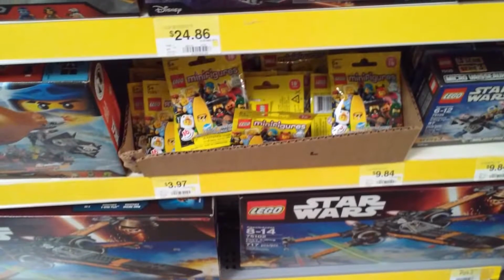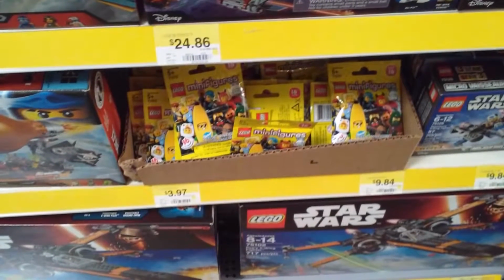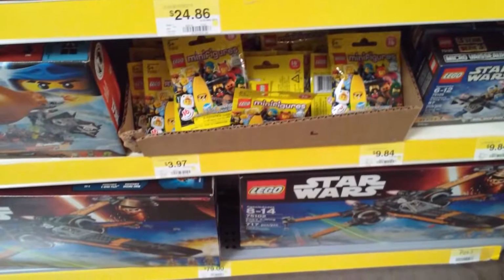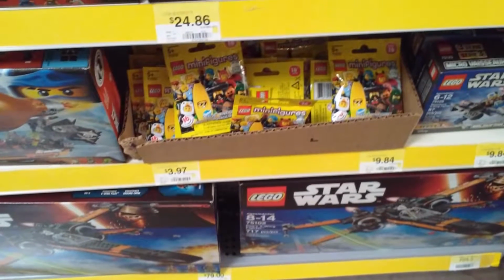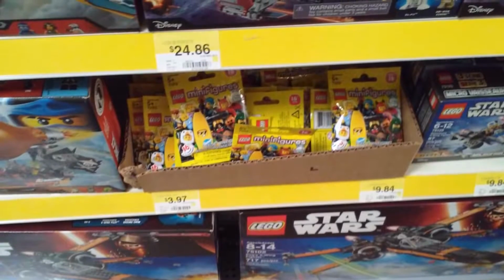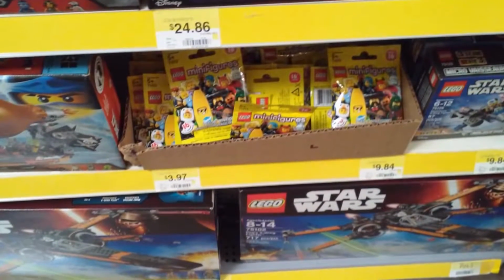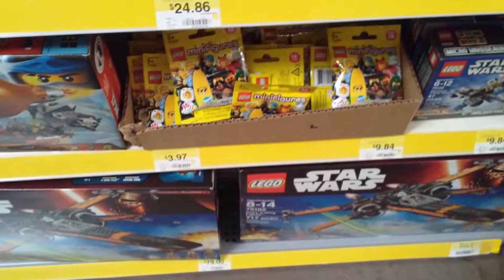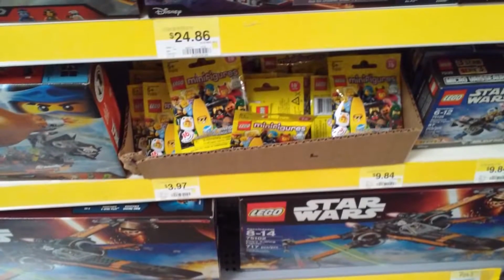Sadly, it's in a cardboard box. I would have loved to actually just say, all right, let's go get. If I knew I was coming over here and there's a Walmart, I would have gone to the Walmart I went to previously, decided to just leave that one minifigure, grab the box, say, hey, can I have the box? Then come over here, put them in the box. There you go. But they have to look a little bit. I mean, this is a decent Walmart. But it's sad that they have the box right there. It's sad. It really is sad.